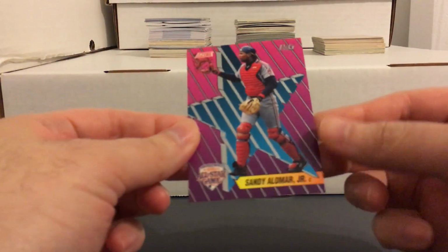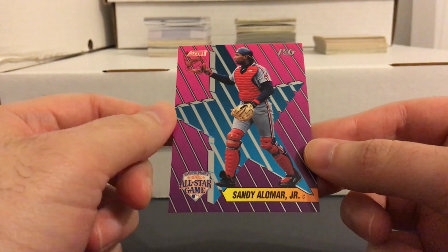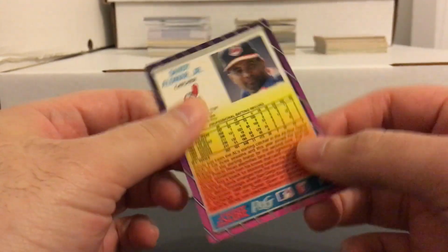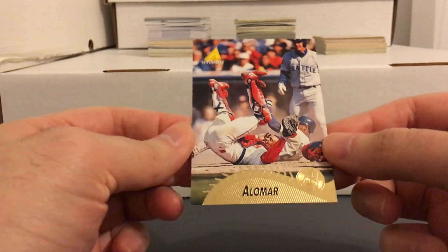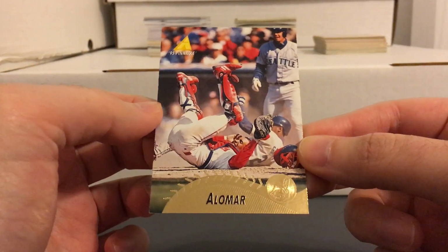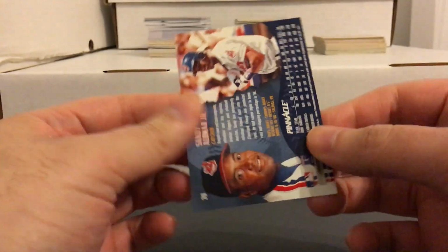Got a nice Sandy Alomar All-Star Game card there. I think I also got this one from Bean's Ball Card blog recently, which if you're watching this, I'll be getting to your care package soon. I know that one has also been here for a while. I think one of you guys sent me this one before. Really like that shot right there. Getting run over at the plate by Ken Griffey Jr. I think that's Dan Wilson in the background there. Really great photo there.